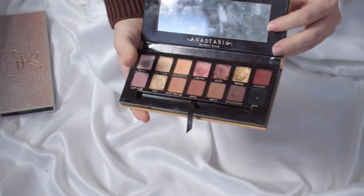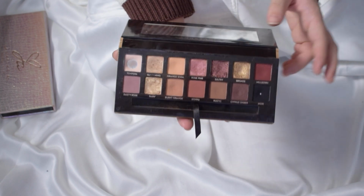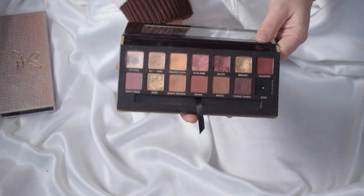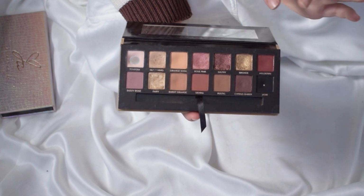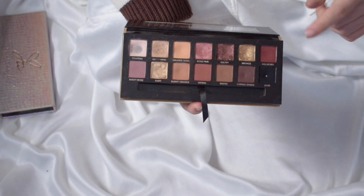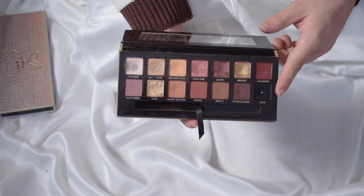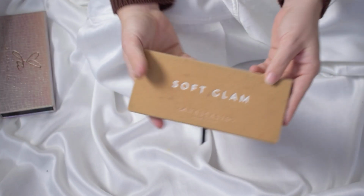Then we have Soft Glam. This is my favorite neutral palette, to be honest. I love this palette a lot when it comes to neutrals. I feel like the undertone of almost every single shade in here matches my skin tone, which is obviously what you want when you are creating a neutral look. My favorite shades in this palette are definitely Orange Soda, and then Rustic is also really nice, and I also really like Mulberry. And then the shade Noir, the black shade in the palette, is actually a shade that I panned in this palette. My favorite neutral palette, to be honest, when it comes to these warm tone shades. Again, I love it.